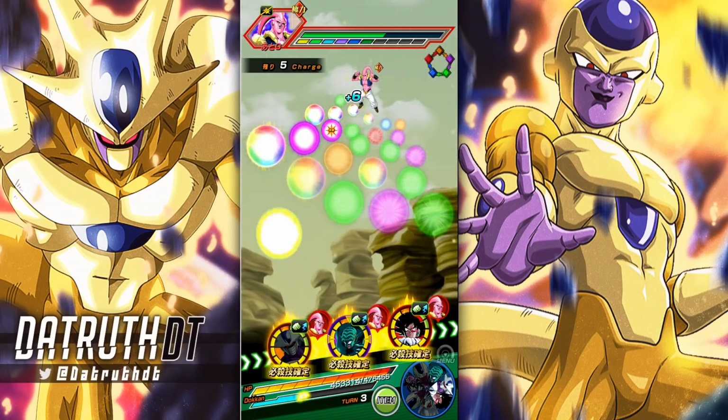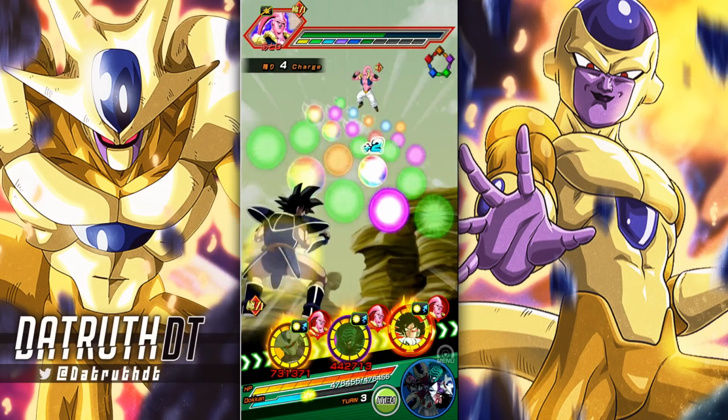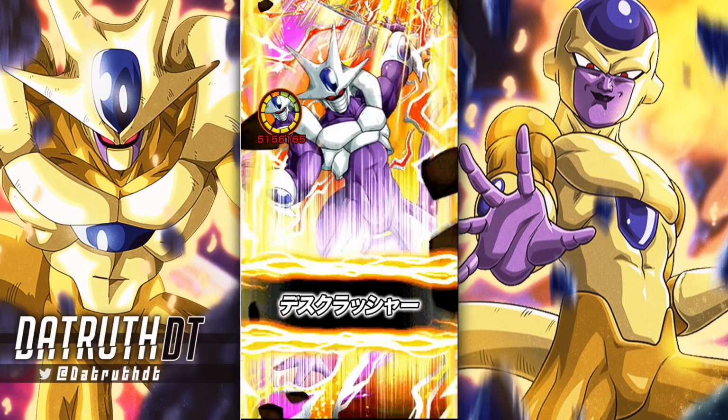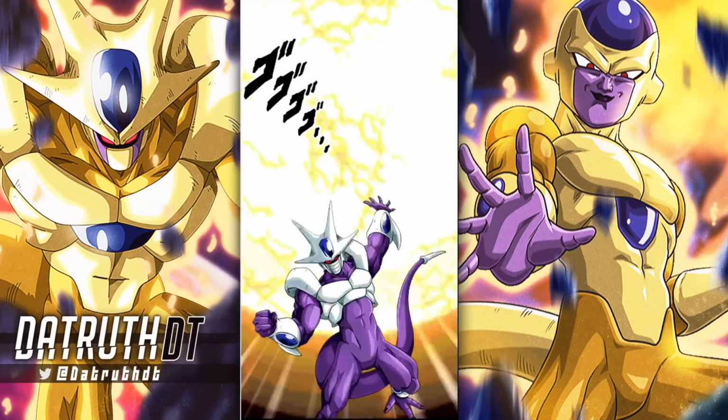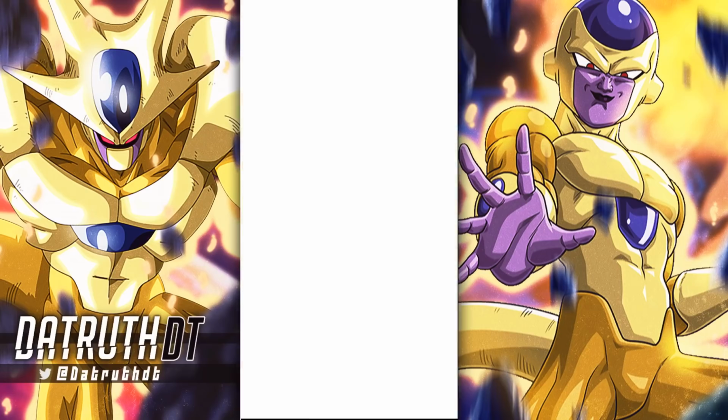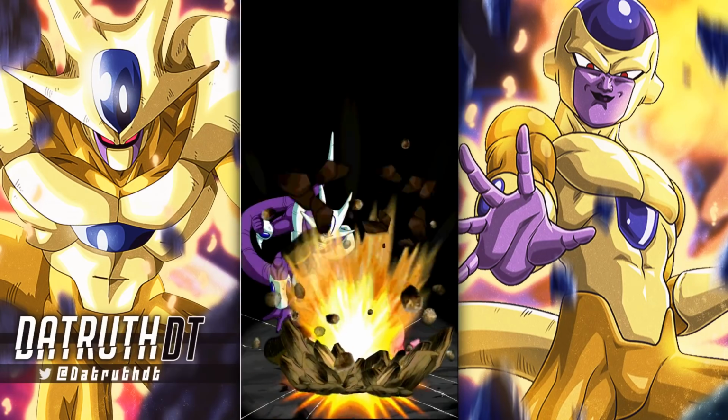Okay, so we'll be able to see Garlic Jr. here. Remember, we're getting a ton of support here as well, right? We're getting 40% from Garlic Jr. Yeah, 5.15. We're getting 30% from Turles, because Garlic Jr. just buffs extreme class units. Turles is buffing Terrifying. Look at this, dude.